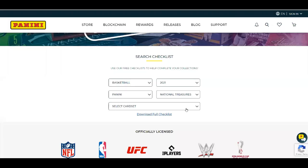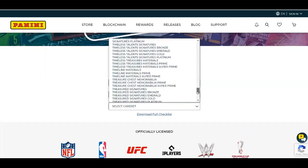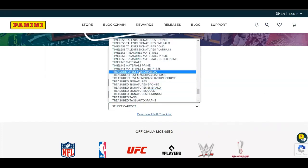If you look at the print runs here on the checklist, the treasure chests are numbered to 10. The prime are numbered to 5, and I haven't seen one of those yet. And then the super prime, which I'm guessing is going to be tags, which maybe not. In the past, I've seen football ones with like 32 Nike swoosh tags from rookies. Those are most likely going to be tags.